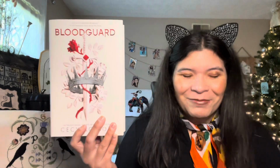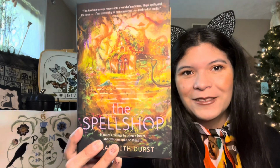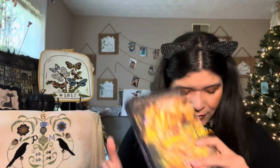And then he's like, well, if you would have played your cards right, you could have gotten both books. And I'm like, are you serious? So I was like, okay, well, let's go back and get the other book. So I got The Spell Shop. This sounds so cozy and just my kind of book. It also has a beautiful spray edging, and it's just so pretty. I'm excited about these two books.